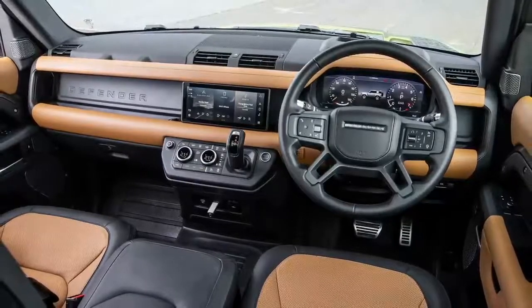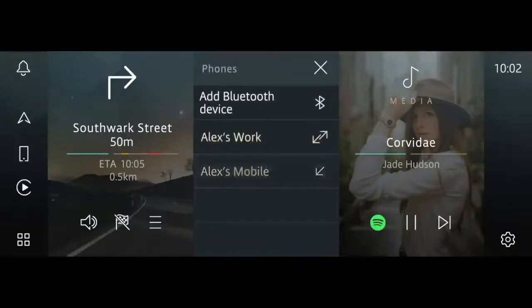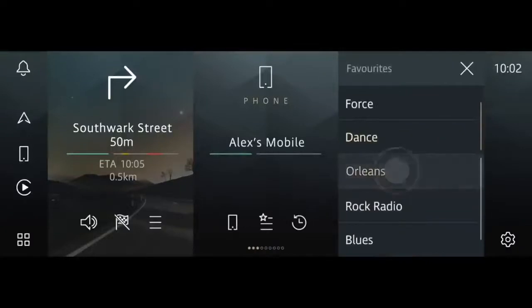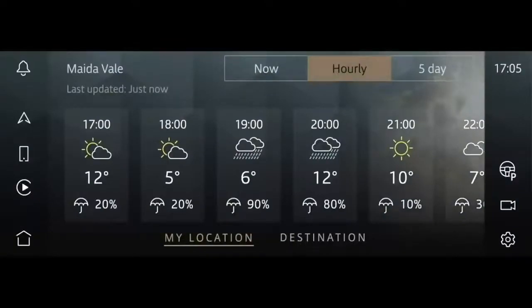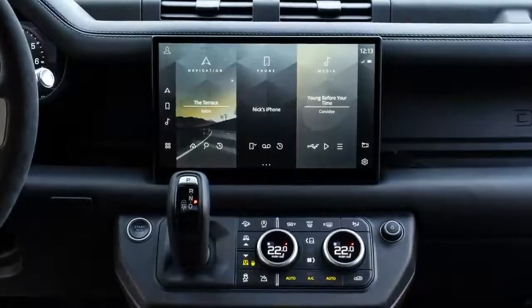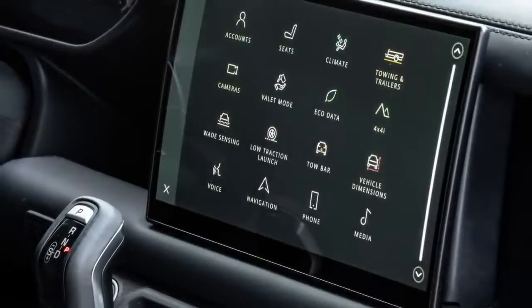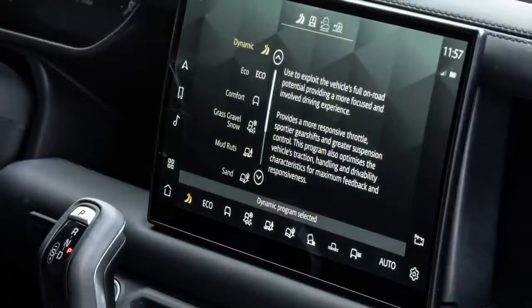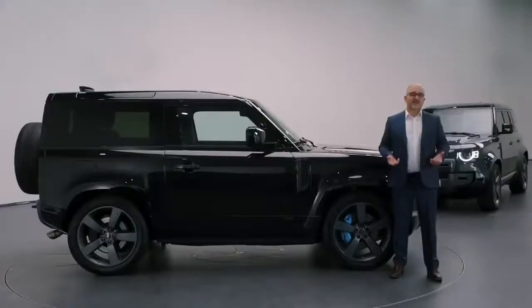Speaking of Defender interiors, Defender introduced our all-new Pivi Pro infotainment system, with its smartphone-inspired intuitive interface, fast responses, and software over-the-air capability. 22 model year Defender will introduce the option of a larger 11.4-inch Pivi Pro touchscreen, the latest word in Land Rover in-car technology. The configurable home screen puts everything you need within 2 taps and reduces distraction. The larger interface enhances this experience, whether controlling your media, setting navigation, or using Defender's advanced 360-degree surround camera system.